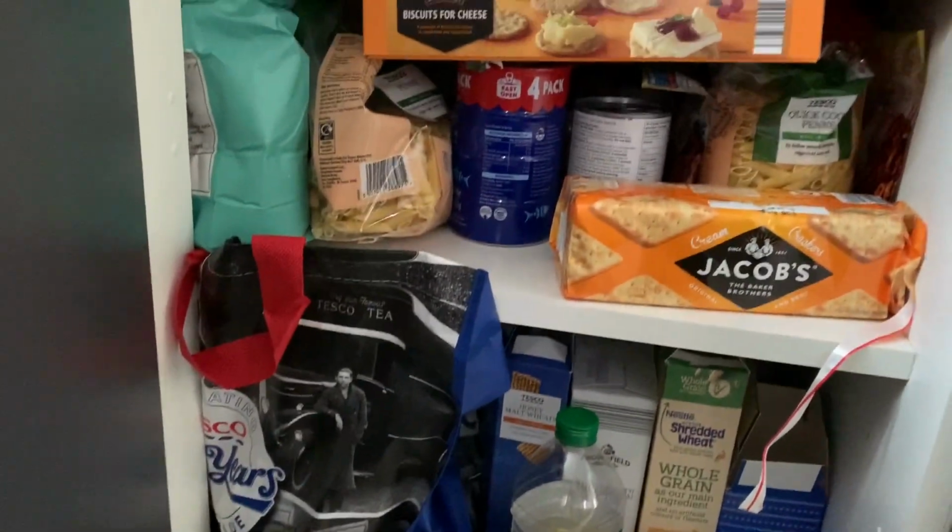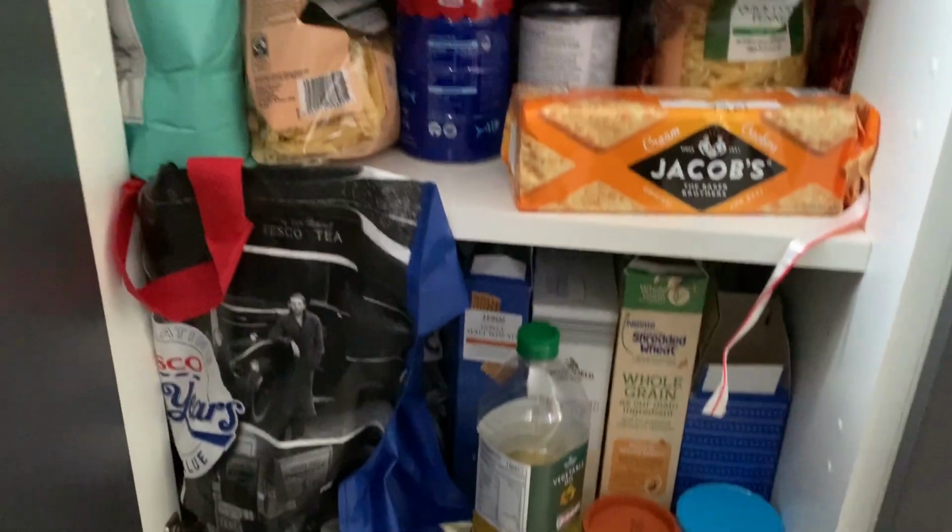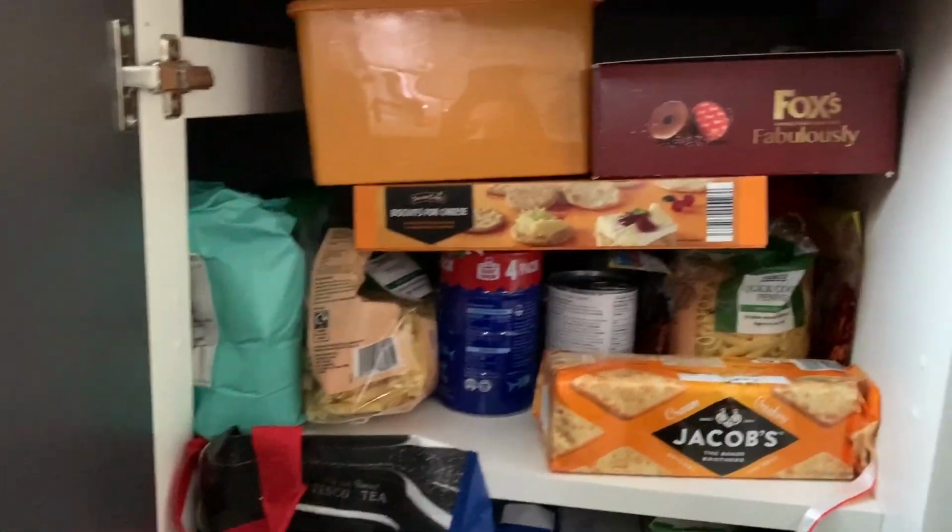So I'm now moving on into the kitchen. I didn't realise how long it was actually going to take. As soon as you see what is in this cupboard, you're going to realise why it's going to be a big job. I mean, clearly we like crackers in our house. Yeah, honestly, I have no idea what's even in there.